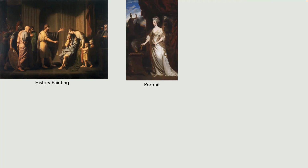And it's interesting that in this portrait of Lady Talbot, he's elevated it into a type of history painting by dressing her in these classicizing clothes and by these classicizing elements in the picture. And so he's seeking to make this portrait almost a sort of semi-history painting. This would have been widely appreciated and recognized at the time.